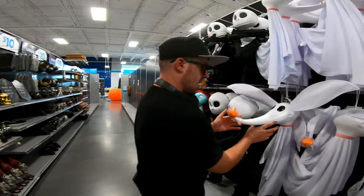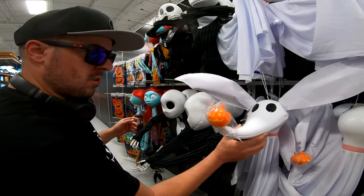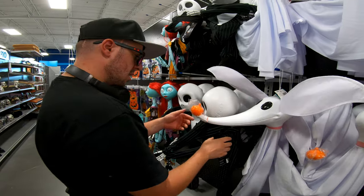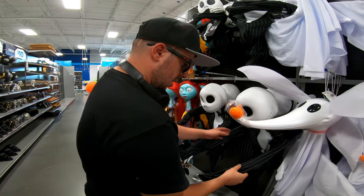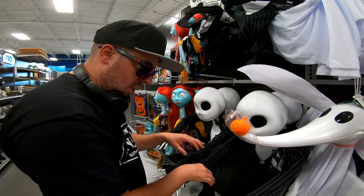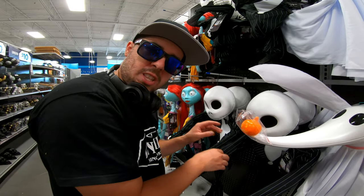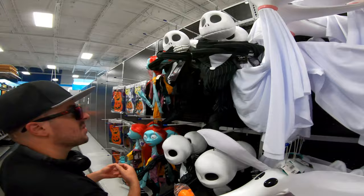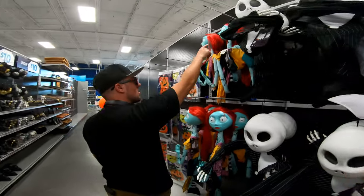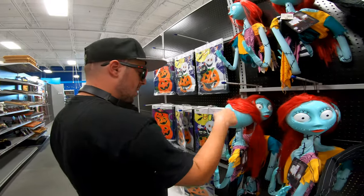This is more Jack's. This is more Nightmare Before Christmas. That's Zero, his dog. Yeah. Wow. Jack, you put these in the front of your house, and I think you put like... No, I thought you put your goody Halloween thing here, but you can't. Look, they've even got more of them up there too, so they have them all in stock for you. More down here. Yep.